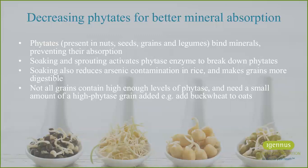So how can we decrease the phytates in our foods so that we can absorb more minerals? Well, the first step is soaking. Soaking, and then in some cases sprouting or fermentation, helps the enzyme phytase to break down the phytates. It also has some additional benefits. For example, all rice is contaminated with a bit of arsenic, which, as you know, is a poison.